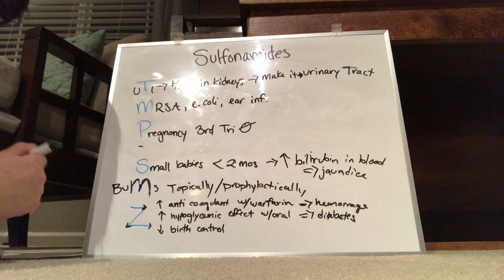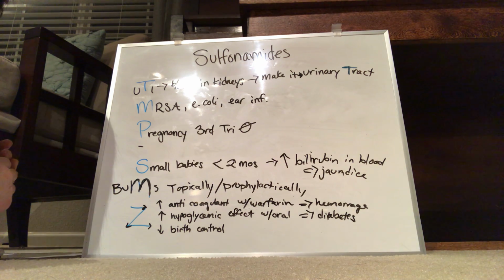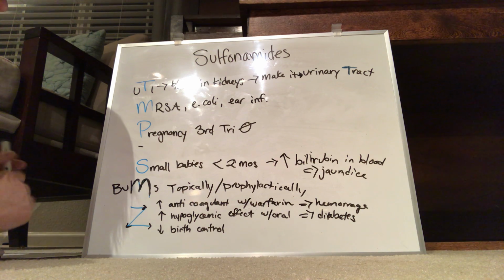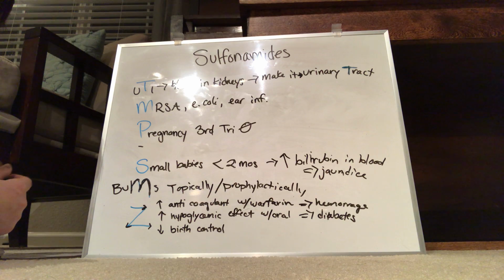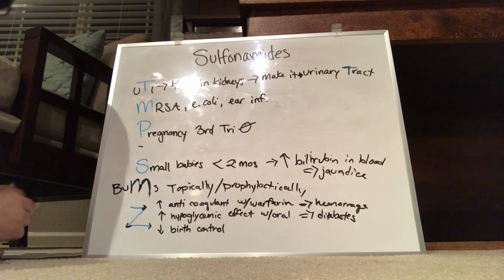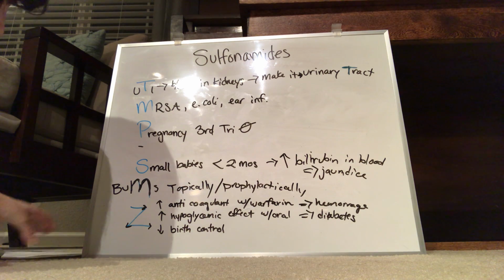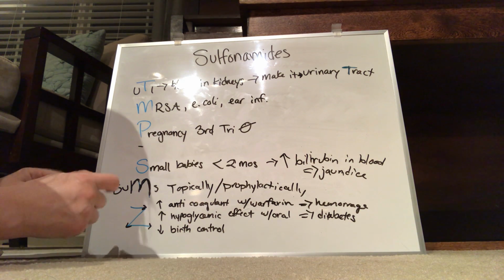And that is sulfonamides, which treat UTI, ear infections, respiratory infections, MRSA, and E. coli. Don't give it in 3rd trimester of pregnancy or to small babies less than 2 months old. Can also be used to treat burns, and can be topical and prophylactic. And with all antibiotics, it can also have a reaction with a rash and photosensitivity, and that is for sulfonamides.